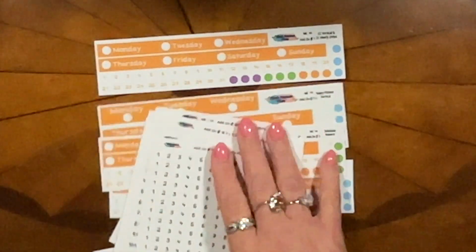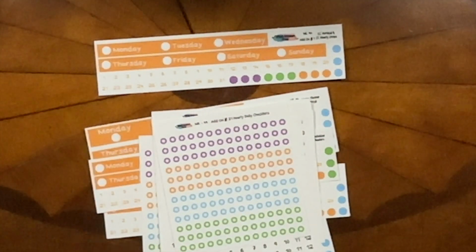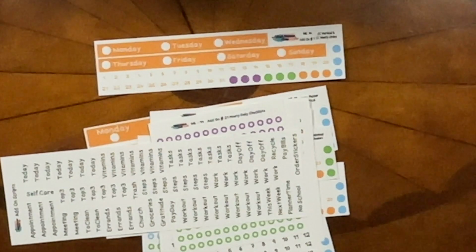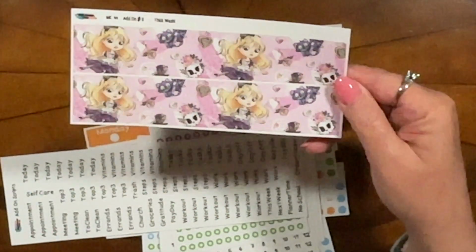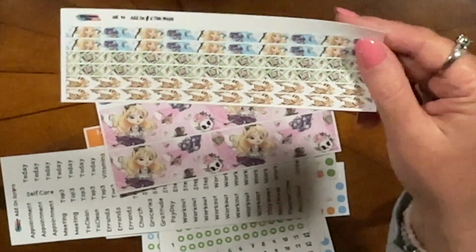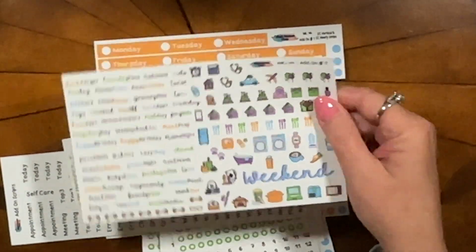Alright, so we'll look at the decorative last. Of course, we have all these little guys. Whoops. What do we have underneath it here? We have the daily and hourly checklist. Of course, we have our scripts. This is going to be your thick washi. Super, super cute. This is going to be your thin washi. This is your two-tone scripts and icons.